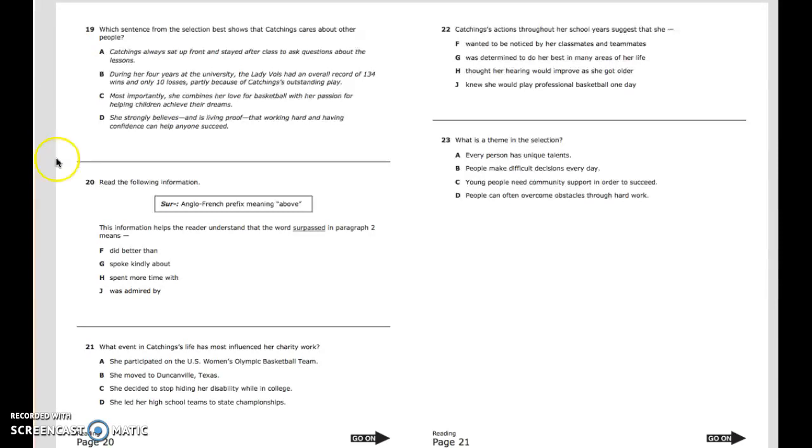20. Read the following information. Anglo-French prefix meaning above. The information helps the reader understand that the word surpassed in paragraph 2 means F. did better than, G. spoke kindly about, H. spent more time with, J. was admired by.